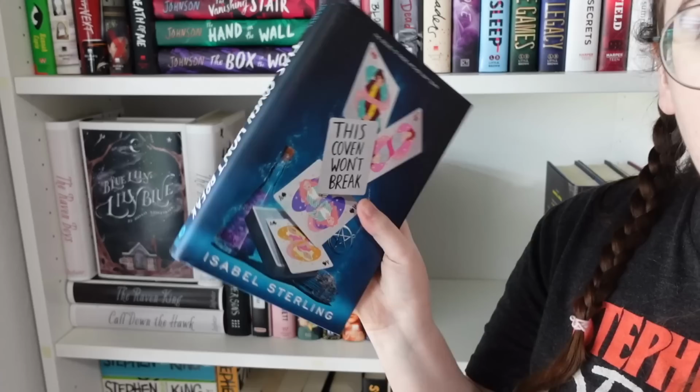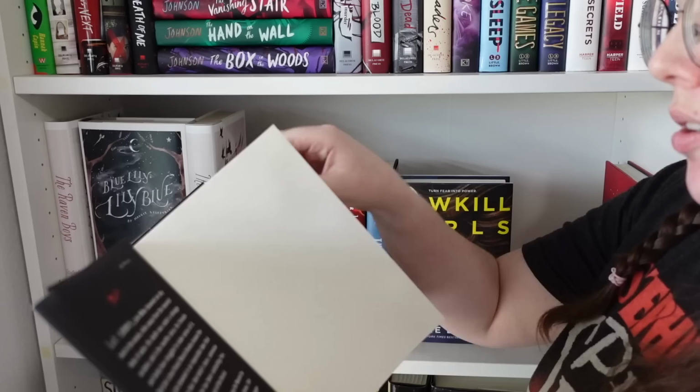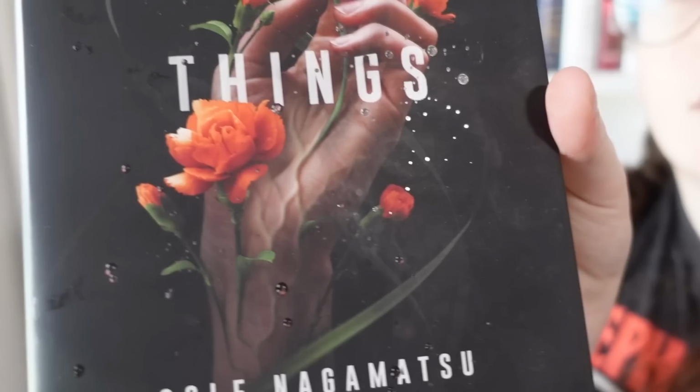This is one of my favorite freaking books of all time. I'm not getting rid of it. In fact, I'm displaying it outward. We Are Restless Things. I don't know anything about this one. 2020. I don't know. You know who I think? This looks like a cover that Kalo would like.